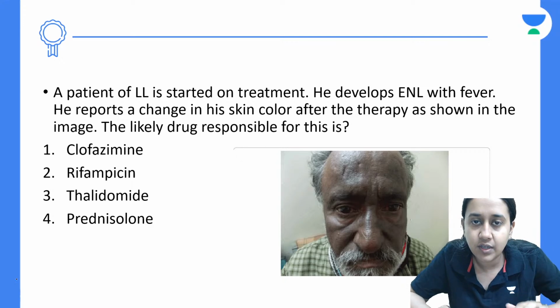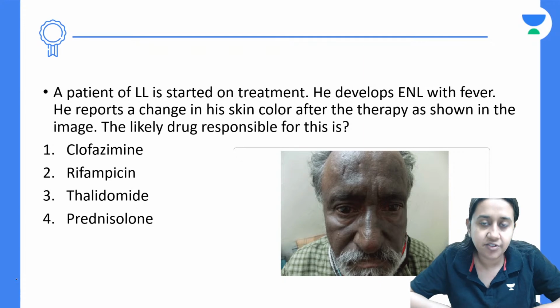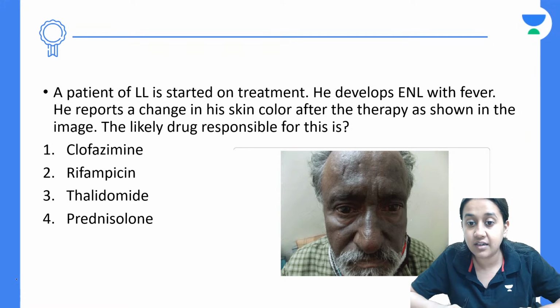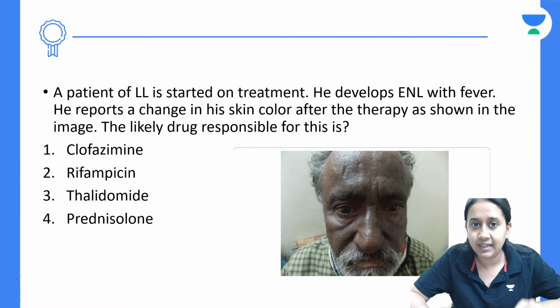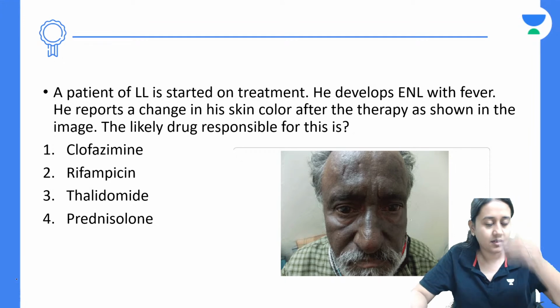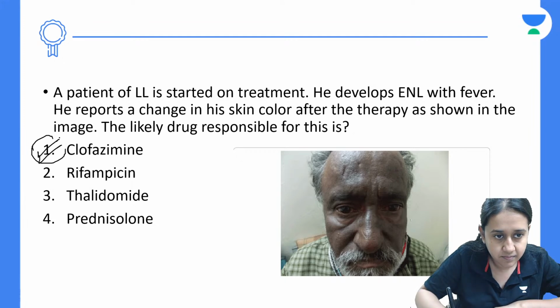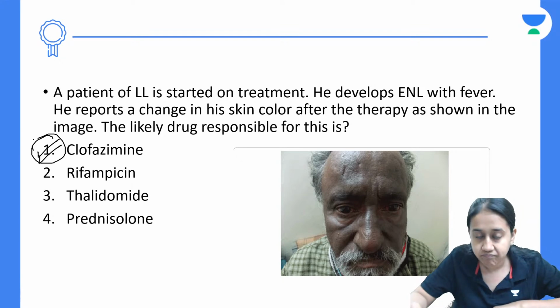So the question gives you a history that we have a patient who was started on multi-drug therapy for leprosy, and on this multi-drug therapy he started developing pigmentation of the skin. So the question is, which is that anti-leprosy drug which is known for causing pigmentation? Very nice. The correct answer of this question is clofazimine.